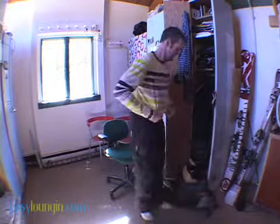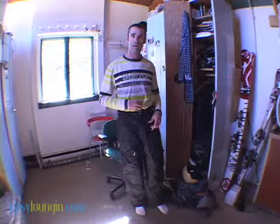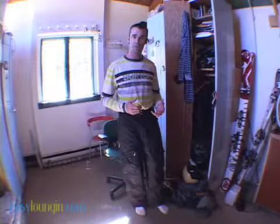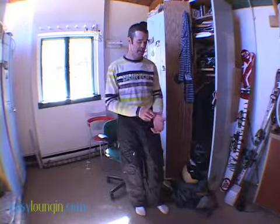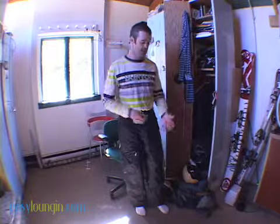The layer I have here, top and bottom, I use on cold days. I don't really get that cold too often. If I do, it's usually in the hands and the toes. And it's only the first couple runs, but it's better to be warm and be able to shed a layer than be cold and not have a layer.